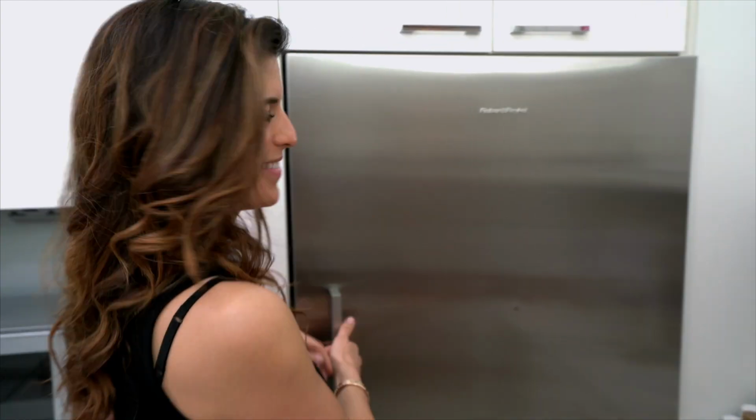I normally shop either at Ocado or Waitrose, Tesco's, Whole Foods, local greengrocers, local butchers. I change all the time. I'm based in London and I like variety and I like having ideas from different places. So let me show you what I have in my fridge.